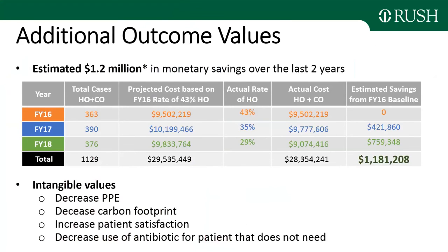So for this project, we have additional outcome values. It's estimated that we saved $1.2 million in monetary savings over the last 2 years. As we talked about in the beginning, the cost to treat a patient for a hospital onset C. difficile case was higher than that to treat a patient with community onset C. difficile case. So as we've started to transition our number of cases identified to community onset as well as decrease our number of hospital onset cases, you can see from FY16 to 17, we estimate that we saved about $421,000, and from FY17 to 18, another $759,000.